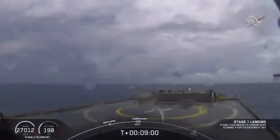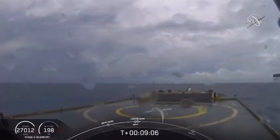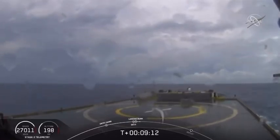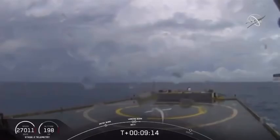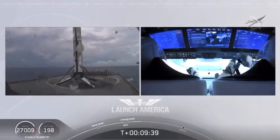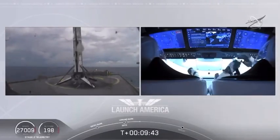Confirmation of SECO, second engine cutoff. Now we are waiting for our first stage to make its way to our drone ship, Of Course I Still Love You. Dragon, SpaceX: nominal orbital insertion. Confirmation, nominal orbital insertion. Dragon copies, nominal orbital insertion. Falcon 9 has landed. This is the first Falcon 9 to carry humans to orbit, so very exciting for us.